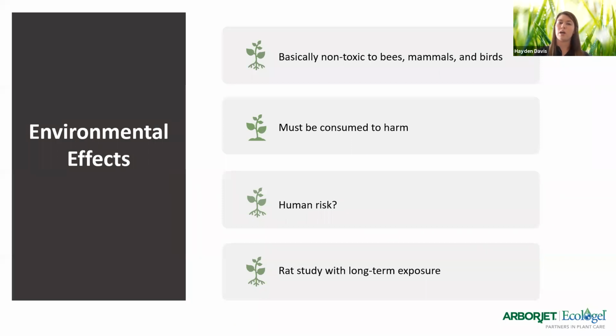So you're probably wondering about the environmental effects. The good thing about neem oil products is they're basically non-toxic to bees, animals, and birds, because we always want to save our bees, so we want to make sure it's harsh only to the pest. It must be consumed to cause harm. Since bees do not consume the plant, usually the only things eating it may get a little bit of harm. As for human risk, there isn't much.